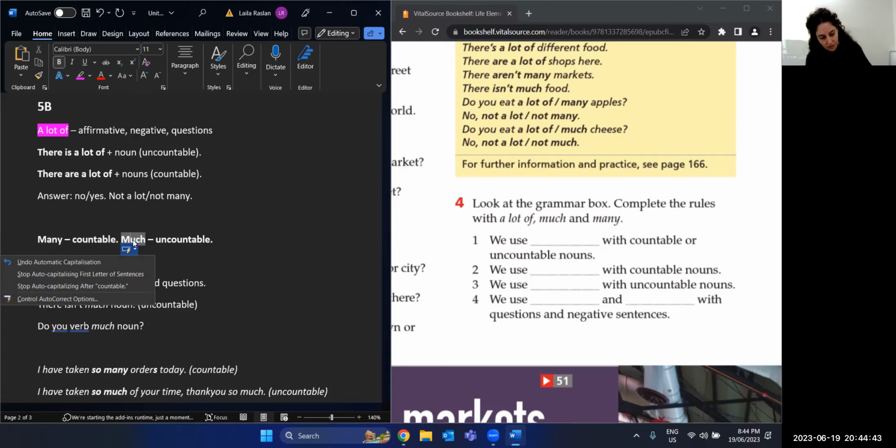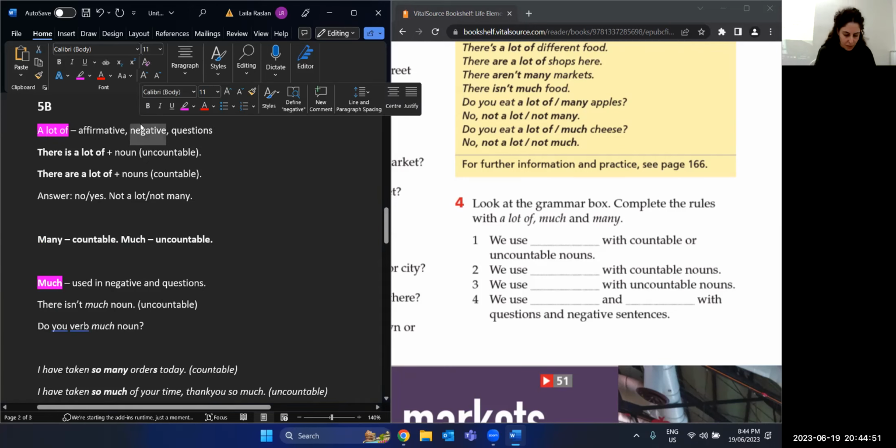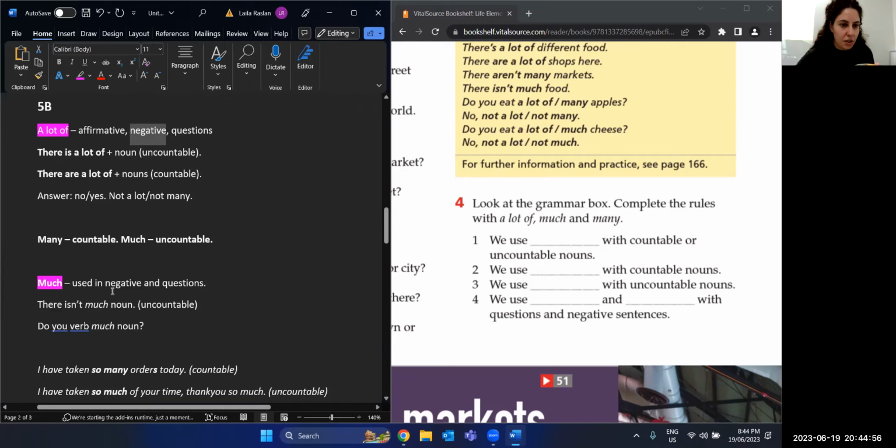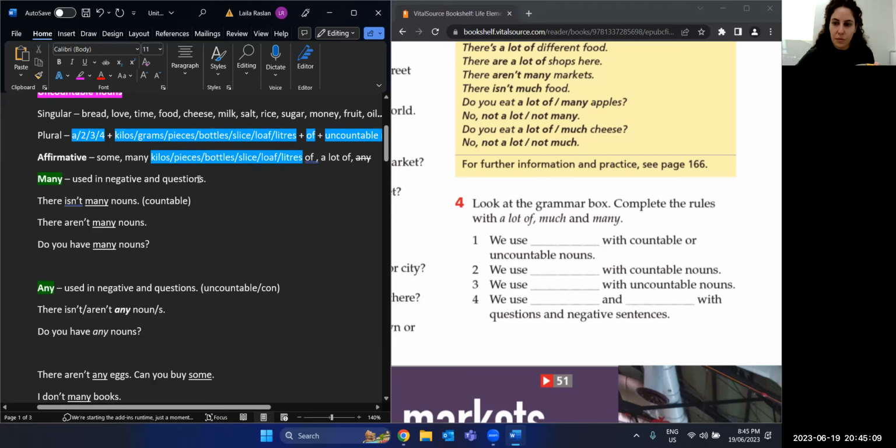We use a lot of with questions and negatives. Yep. So we can write a lot of. Much, negative and questions. Yes. Now many. Let's see many. Negative and questions as well. They all work in negative. Yeah, there isn't many apples.